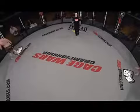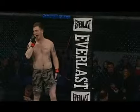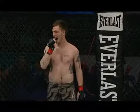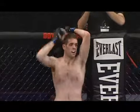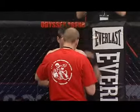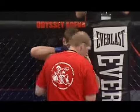Now, interesting situation when McFall postured up, Bobby. He was hammer fisting, but not to the face. It looked like he was specifically going for the chest. Is that a rule here in the United Kingdom with the Ammies? You cannot hammer fist to the face? We'll take a look at the action. And I'm just curious as to why he didn't let the hands go on the face.